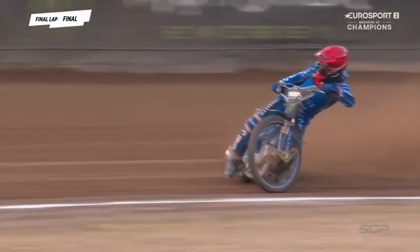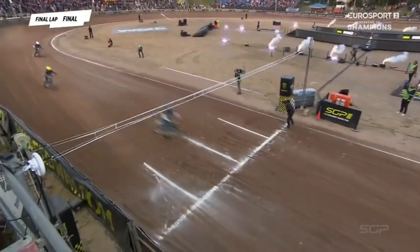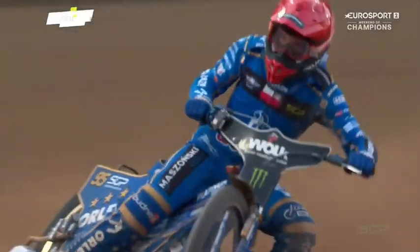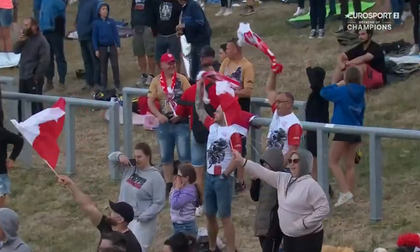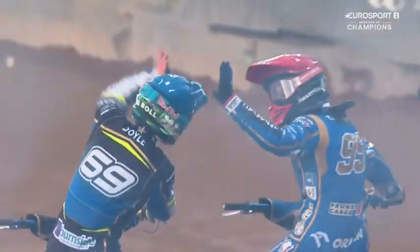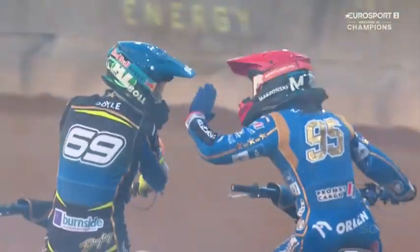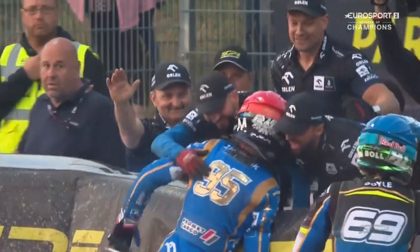Through the final corner for the final time here in Tetro. Bartosz Smarzlik stretches the lead once again. Oh, fabulous stuff from him. Terrific return to form for Jason Doyle in second place. And Mr. Consistent certainly is Jack Holder, back in third place. Delight for Bartosz Smarzlik. Many congratulations to the world champion. Certainly a touch of relief as well, I would suggest.